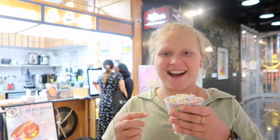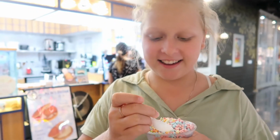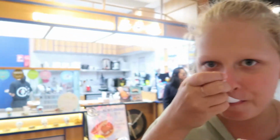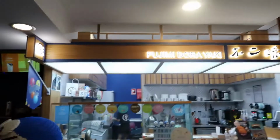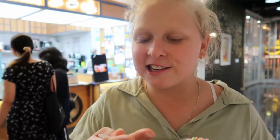Wow. All right, we just got dipping donuts. And I'm so excited to try it. Fairy floss. Oh wow. That's really good. I haven't had this since I was like 6.